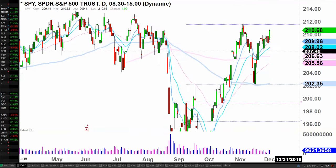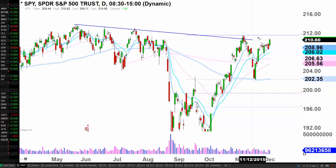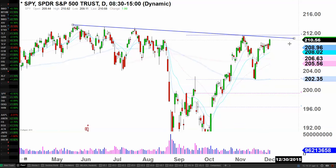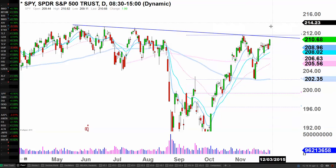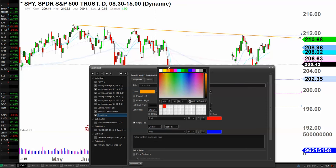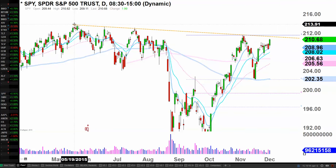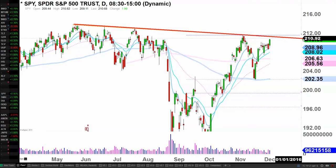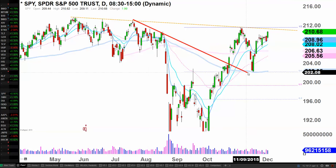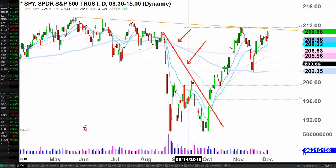The next level of resistance is about the 212 level. Also, we have kind of a resistance level coming down here. It's not as strong a resistance, I want to add. Let me make it orange because it's not as strong a resistance. The reason is the angle of this resistance, right? It's almost horizontal, right? So an angle that goes down like this is a much stronger resistance. The steeper the angle is, the stronger the resistance.